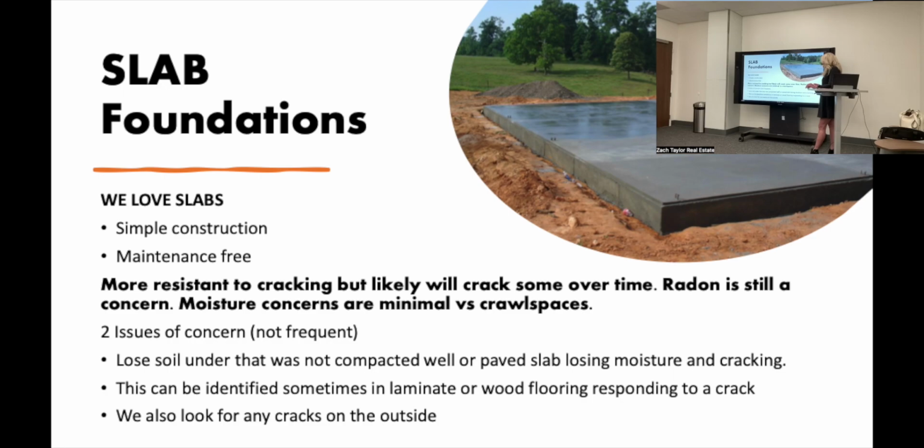And the ways you would identify this would be, you can't really tell much on carpet unless it's really buckling a lot, but on laminated floors, you'll see a little bit of a shift. Same thing for wood flooring. We had an agent that we used that had this in her home, and they had to do some major things about it, but yeah, it does happen. We also look for any cracks on the outside, as we're doing a visual inspection of the exterior. So we'll just be looking through the outside of it as well.